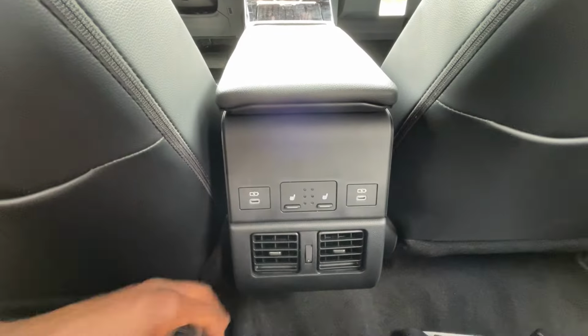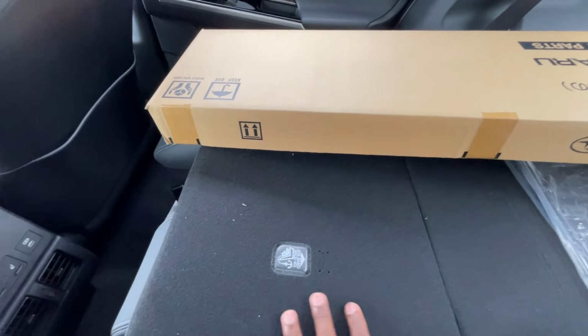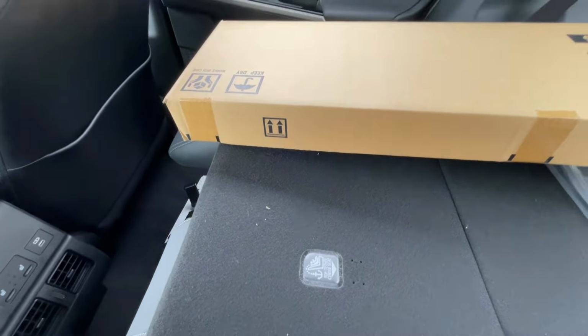And this is just to show you the seat folded flat. I don't know what this is here, but it's in a box. I didn't want to touch it. But that's why the seat's folded flat. So you see that now instead of me going to show you how it folds. But I'll show you on this seat here momentarily.